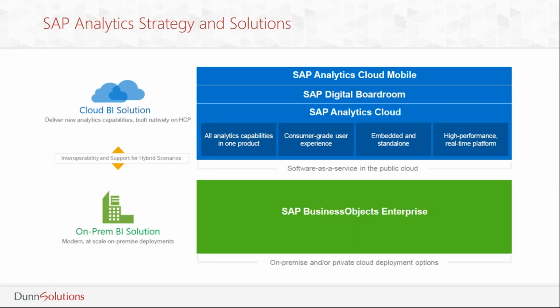Some great things about the cloud: all the analytics are in one product, and it's all browser-based. That means you just open up your browser and you can start using the tool. There's nothing to download. You don't need to get permission to download software. You don't even need to download Java. It all works inside of a browser. It's a consumer-grade user interface, and it's a high-performance real-time platform. It's really powerful. And again, because it's subscription-based, you pay for how much you need to use.